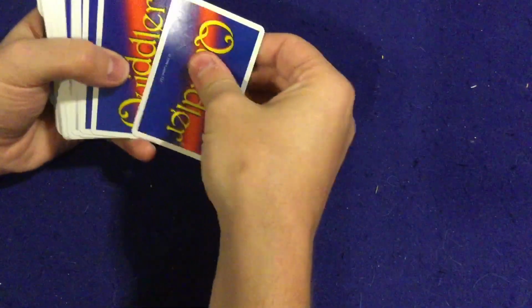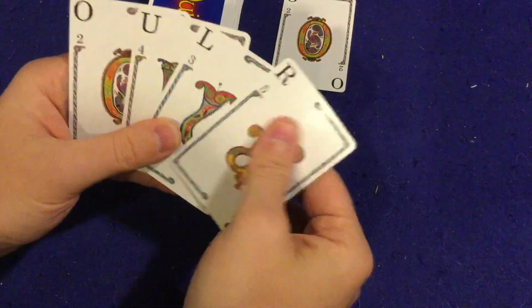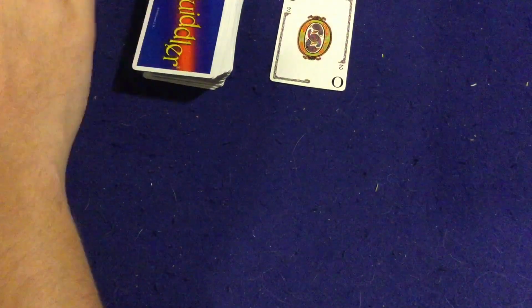So now what you're going to do is shuffle everything up, and then the next person is going to deal, and this time you're going to get 4 cards instead of 3, so you'll be able to spell a little bit more. Then 5 cards, and 6 cards, and 7 cards, and 8 cards, and you go until the final round in which everyone has 10 cards.